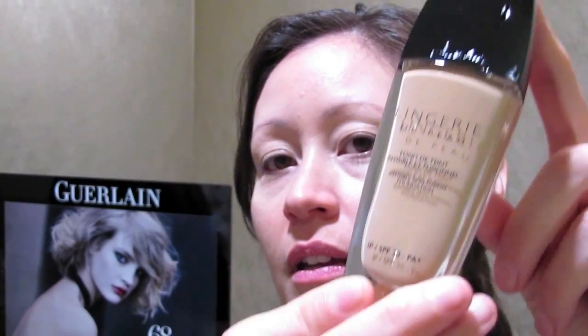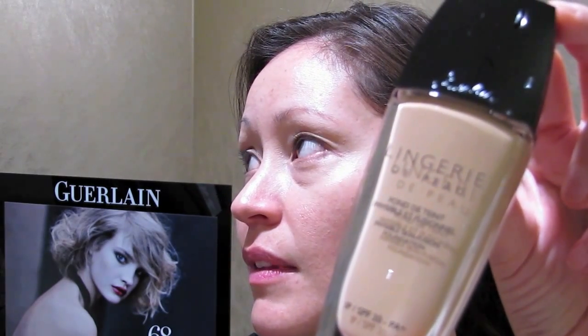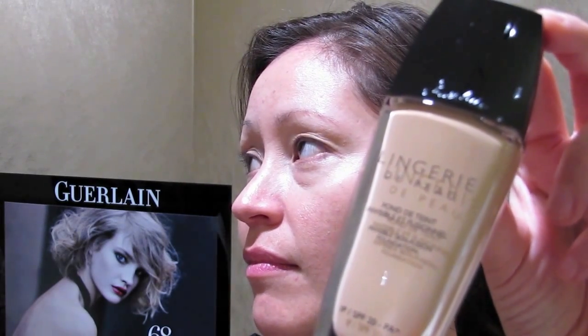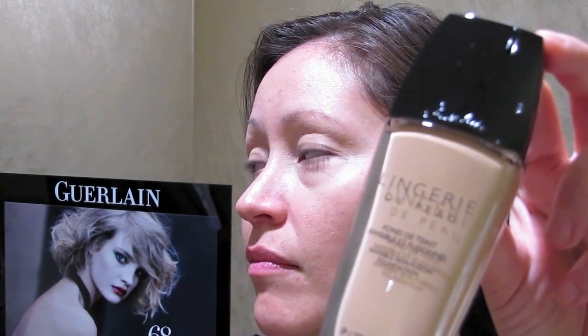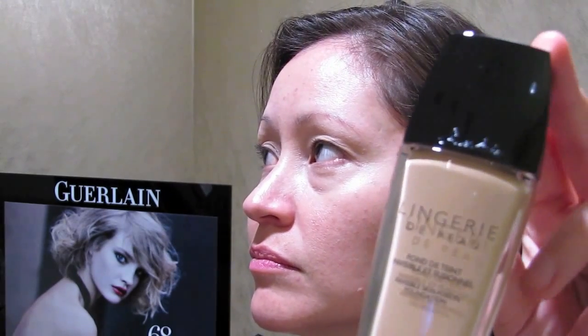What we're going to start with now is the new foundation from Guerlain called Lingerie de Peau. And it's one of the first of its kind. It's got a silk and a linen protein fiber in it. The silk gives the skin the radiance, and the linen is what makes it so comfortable to wear because it actually fuses with the skin. So this really, it's the closest thing to an airbrushed look in a foundation that I've ever used.